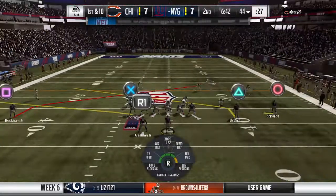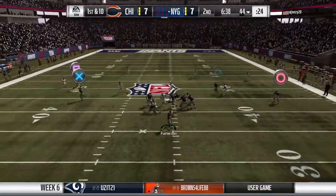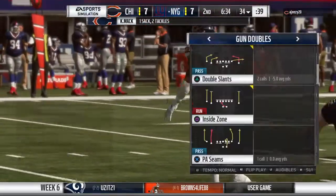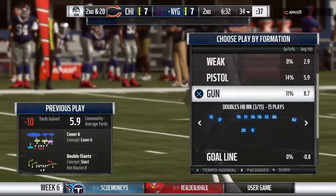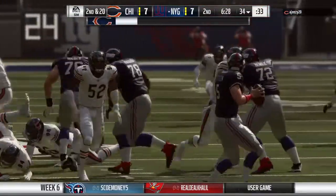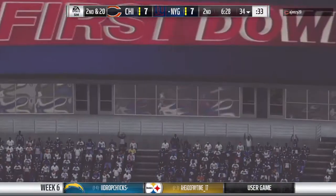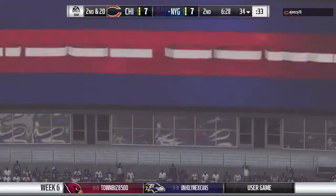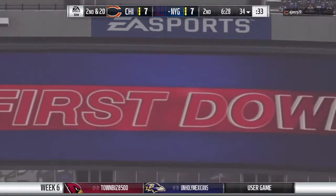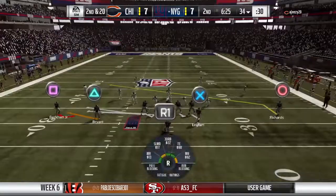Gun! All right, here we go. Throwing on 1st down. Patterson. Pressure, and he's taken down. A Bear sack. Khalil Mack in there to get him, and that's sack number 6 for him on the year. So now 20 yards to go on 2nd down after the sack.